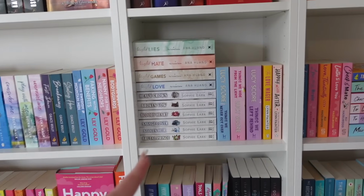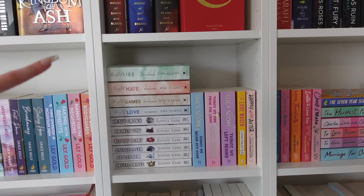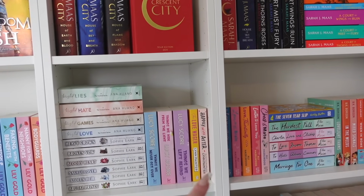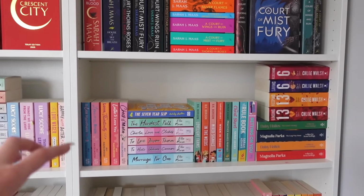This one looks practically exactly the same. I have my Sophie Lark series here, and then my Anna Huang series, some Lucy Score books, and then my random little Lynn Painter books on the end here as well. This is more either series or just groups of authors.